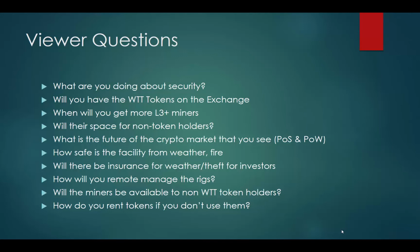The other question is, will you get more L3 miners? Well, they did come, and they came and gone, so they're coming back. The L3 miners were there. I bought 2 D3 miners from them, which I'm very excited about. I got 2 of them for October. I did pay that premium over November because I really do feel confident that November may be too late for the hashing returns, I would say.